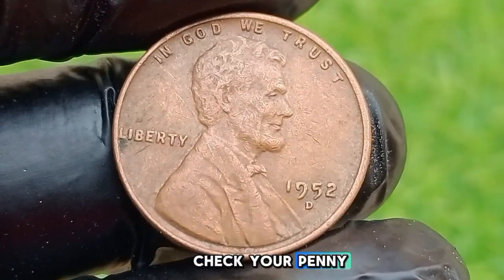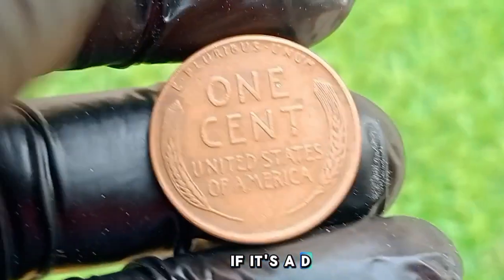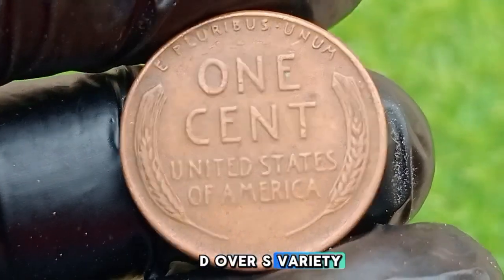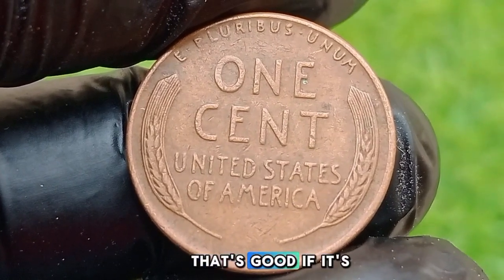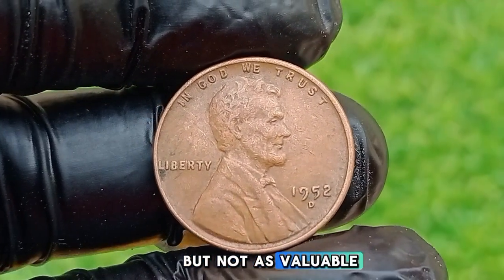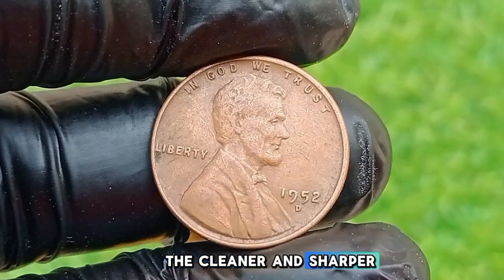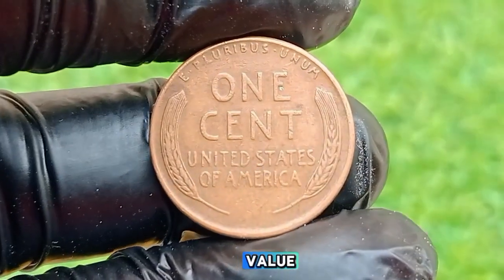So how do you check your penny? First, look for the mint mark under the date. If it's a D, that means Denver. Use a magnifying glass to see if there's a faint S hiding under it that could be the D/S variety. Then, check the color. If it's shiny red, that's good. If it's red-brown or dark brown, it's still collectible, but not as valuable. Next, look at the surfaces. Are there scratches, spots, or dents? The cleaner and sharper it looks, the better. Don't ever clean your coin; that can destroy its value.